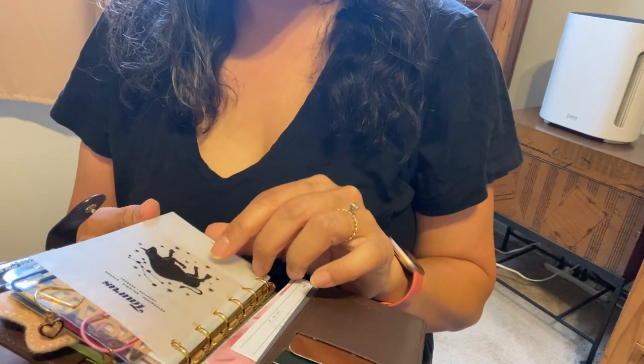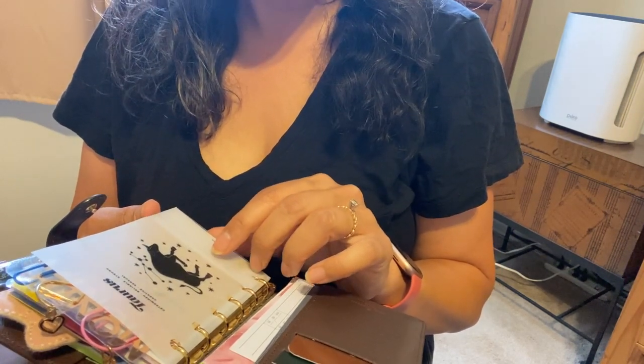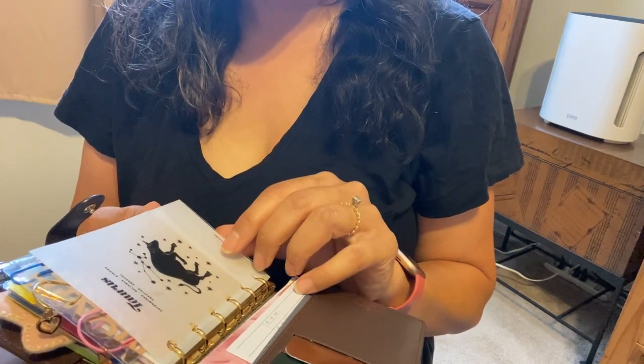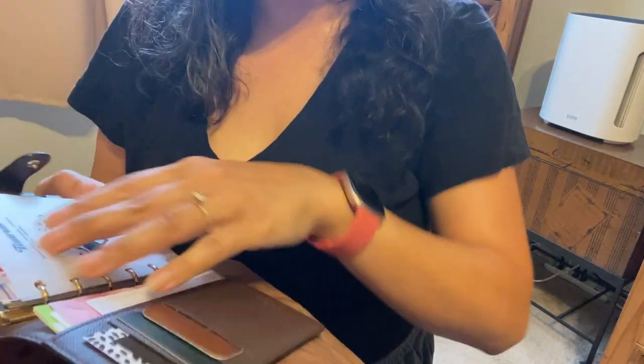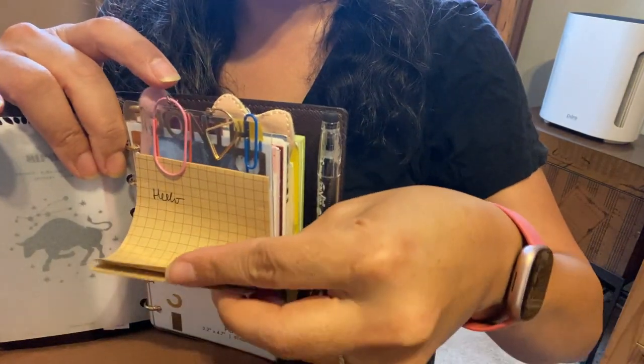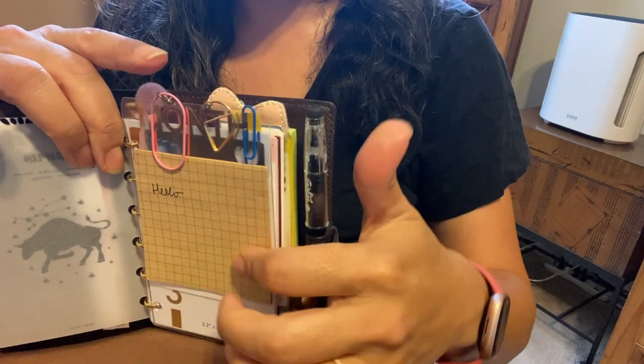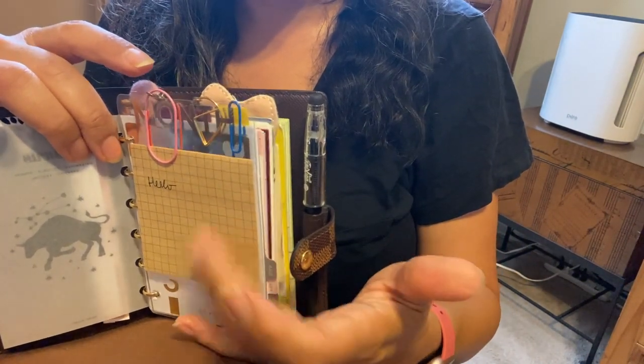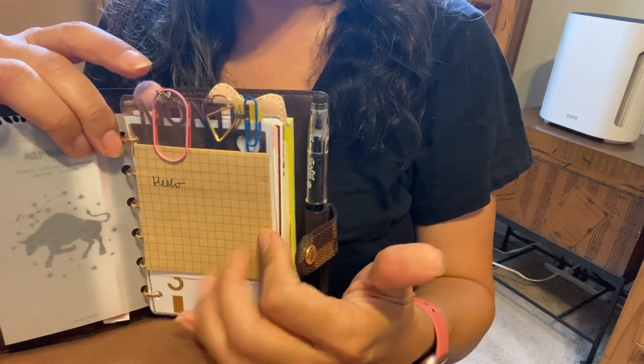And I also ordered from Filofax and City Planners, and I think a couple of others. I'm even forgetting what they are. So here we go. That's the front. And then I have some Post-its here that I like to keep on hand. So if I want to make a grocery list or some extra notes, or while I'm out I remember something I need to do, I just quickly jot it here.